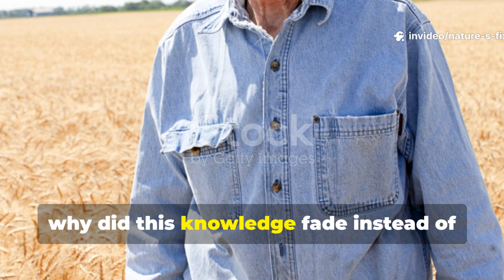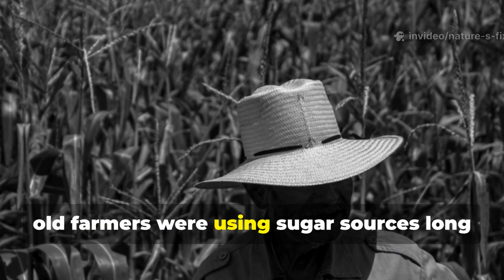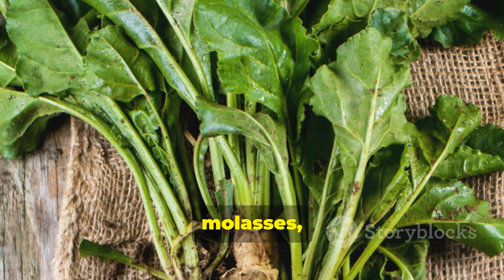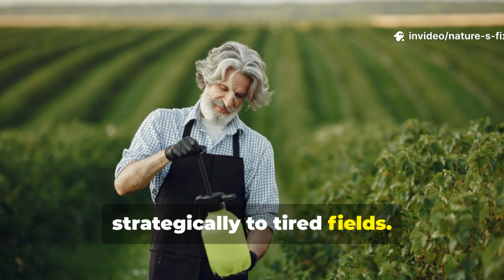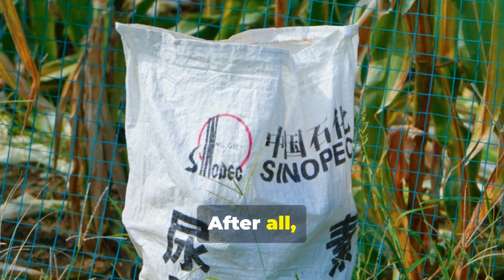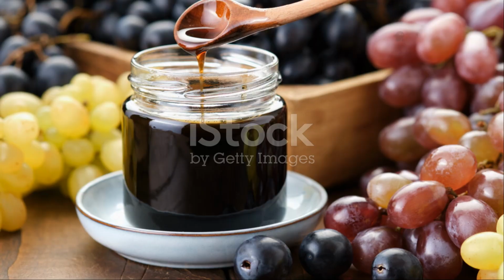So, why did this knowledge fade instead of disappearing completely? Well, old farmers were using sugar sources long before anyone had microscopes to explain why they actually worked. Beet sugar, molasses, even diluted syrups were applied strategically to tired fields. But when industrial fertilizers arrived, feeding microbes just stopped making financial sense. After all, it didn't sell bags, and it didn't require constant purchasing.